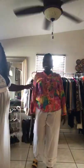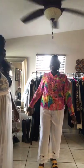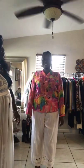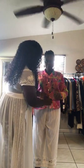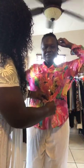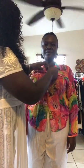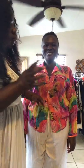Okay, we have my friend in a very vintage top. She also has on white linen pants. Really cute. But I'm gonna show her a couple of ways that you can style this so it doesn't look so blah. Want to get a little closer so you can see what you're doing? Okay. Really need one button, you know.